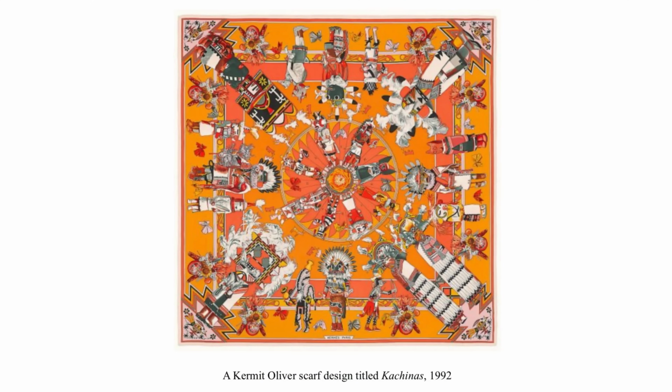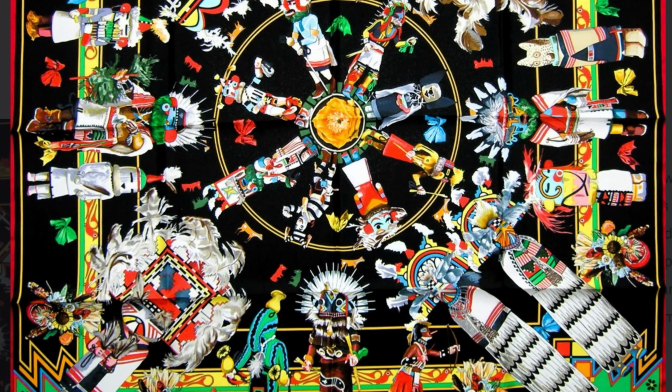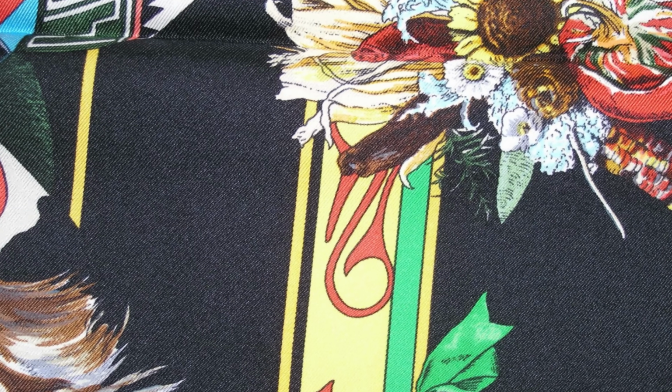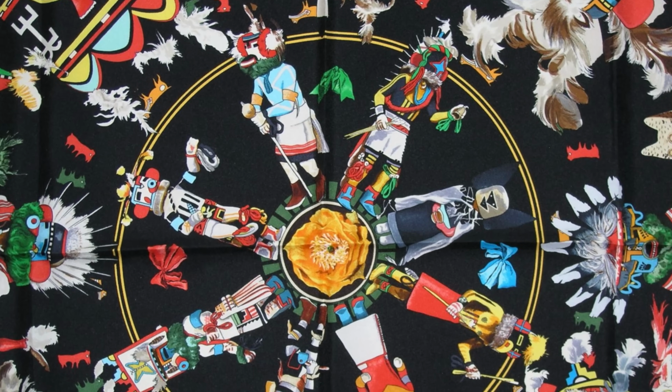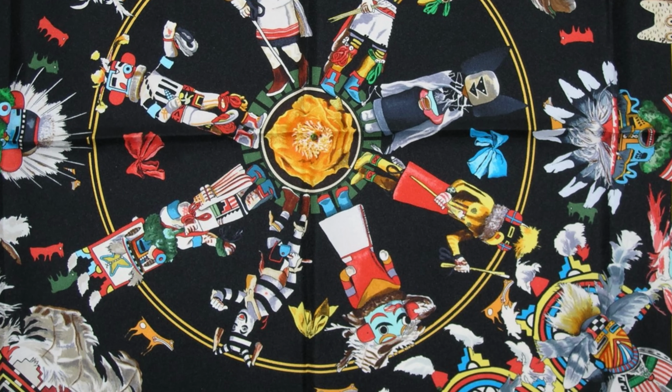Kermit Oliver's Hermès scarves are among the most sought-after and collectible items in the brand's history. They appeal not just to fashion enthusiasts, but also to art collectors, historians, and cultural scholars. These scarves are often framed and displayed as art, and some have sold for thousands of dollars on the resale market. His work has also influenced a broader conversation about Black representation in luxury fashion. Long before diversity became a major industry concern, Oliver was breaking barriers quietly and powerfully.